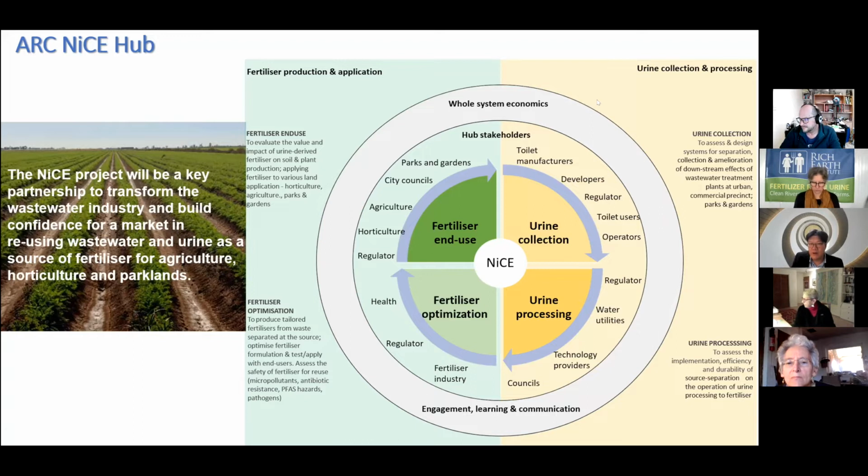So we have 4 major themes. First, urine collection, together with the toilet manufacturers, regulators, and operators. The second theme is the processing, with regulators and technology providers. Third, fertilizer optimization, with health and fertilizer industry. And last, the fertilizer end user. So we want to apply in parklands and agriculture, also horticulture applications. And we want to have more communication as well as economics.